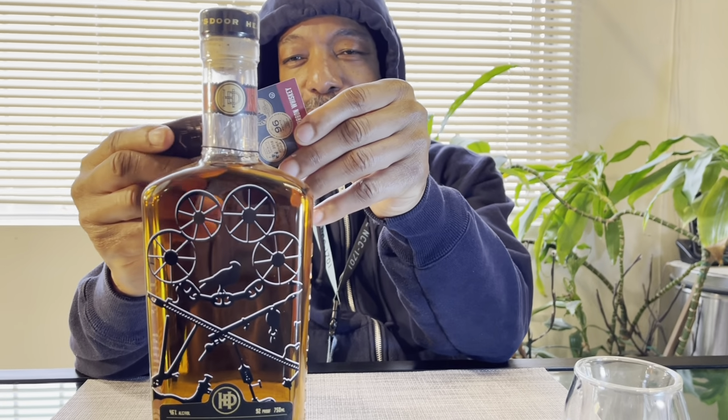So this is Heaven's Door. I don't know anything about Heaven's Door, but we got all these little things to read. So let's read them. Maybe it'll be interesting.